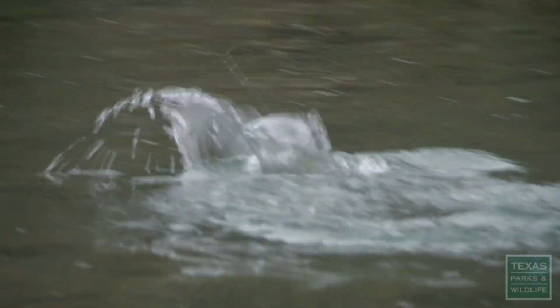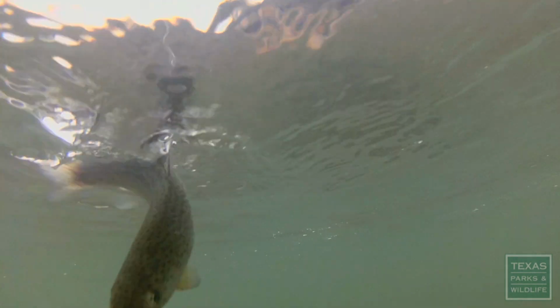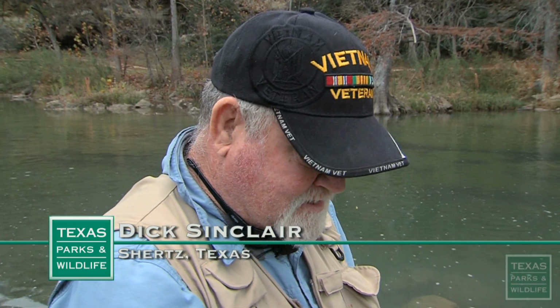And I just love catching these fish. Ooh. They'll jump, they'll run, they'll do everything for you. It's a blast. I love getting in the water with them. I got 3 pair of waders in the car, and here I am in my jeans soaked.